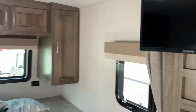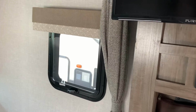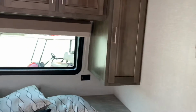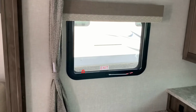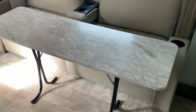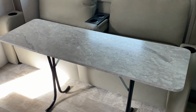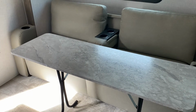And I don't believe I talked about it, but you've got 3 windows as we are facing the front right at the bedroom area. You've got one on each side. You've also got one in the front. And there's your third one, and that one also doubles up as an exit. And right here by your dinette area, you've got a little table, and this table will break down, fold up. You can put that thing outside or whatever you need or want to do.